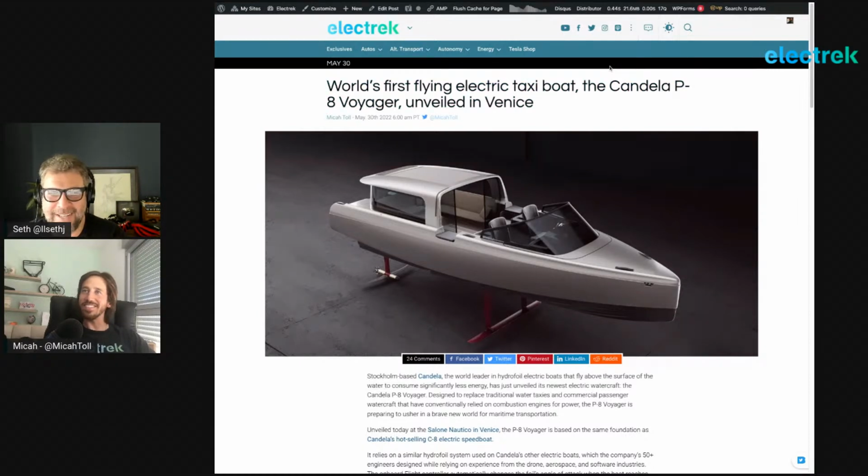Candela is, of all the companies that don't have wheels, my favorite EV company right now. They build the coolest electric boats because these things literally fly over the water. They have hydrofoils, which basically do in water what an airfoil does in air, which is create lift. And so the whole boat lifts out of the water and flies almost a meter, like 2.5 feet, above the waves. Not only does that make the ride much smoother, but it's also super efficient because you're not pushing all that water out of the way.